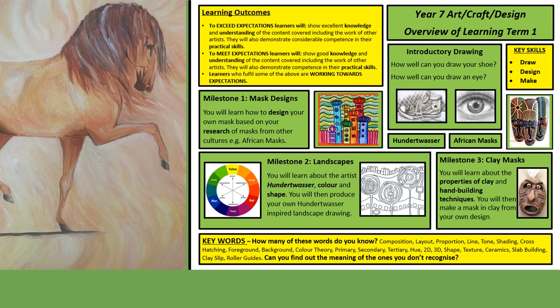Well, we aim to cover a broad range of practical activities and skills, including drawing, painting, printmaking and ceramics, to name a few. We also look at the work of a range of art and design practitioners for ideas and inspiration, such as the amazing artist Hundertwasser. On this slide, you can see in a little more detail what we cover in Term 1 of Year 7. Hopefully, there's something for everybody, as here at Penistone, we believe that every student has some artistic skill. It's simply our job to find it and nurture it.